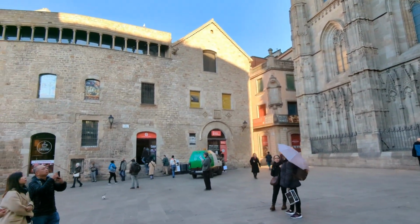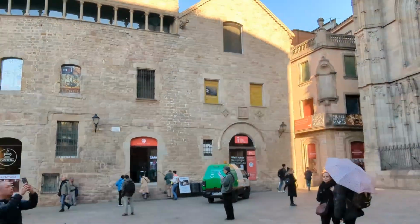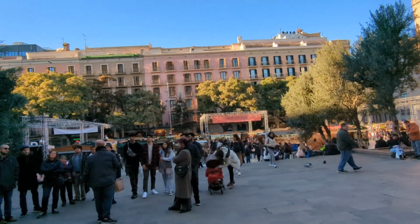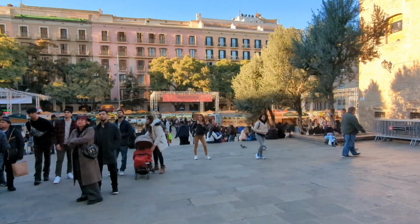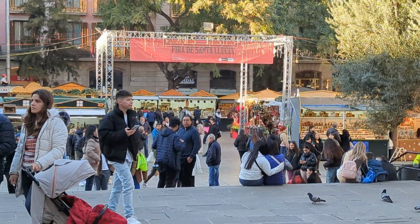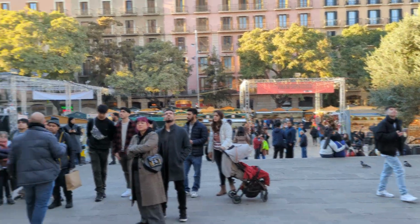And all across this are different buildings, different structures. I'm just trying to find out how to fit everything. And across there are the Christmas markets. Maybe I'm gonna go to the Christmas markets now. Feira de Santa Lucia. And I'm gonna explore there.